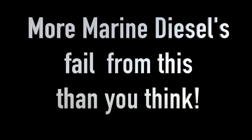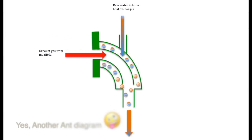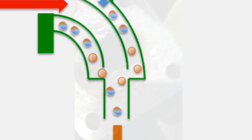In this episode we look at what we believe is one of the major causes of marine diesel failure. Most marine diesels in leisure boats have a water-cooled or wet exhaust. The exhaust gases from the manifold are mixed in a mixing elbow with raw water from the heat exchanger and then ejected out through the exhaust pipe. The hot gases hitting the cool water form carbonisation, or carbon build-up, within the exhaust.